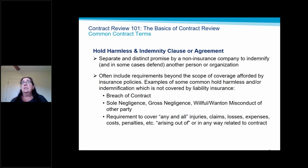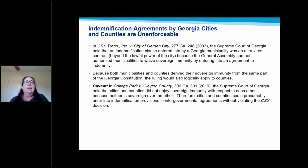Sole negligence, gross negligence of the other party is not going to be covered even under additional insured endorsements, because that party should be responsible for their own behavior. It's not like it's linked to the local government or anything that you have control over. And then breach of contract is breach of contract. That's not covered by the insurance policy either. And here's some Georgia specific information that's been shared with me, and I believe we have somebody that can help speak to these.